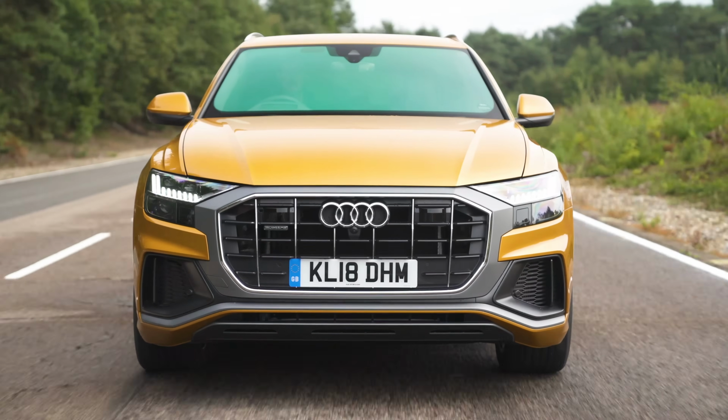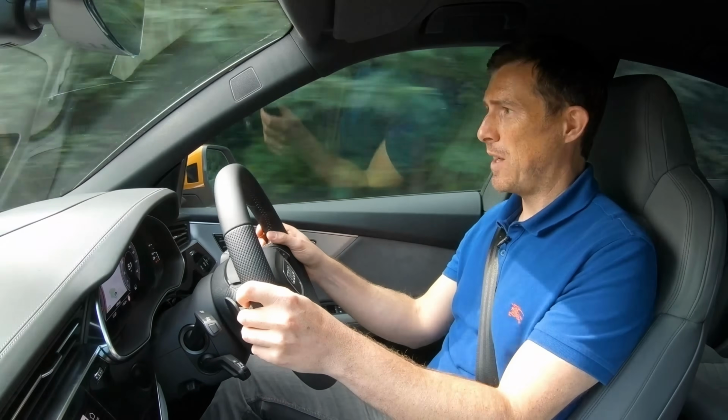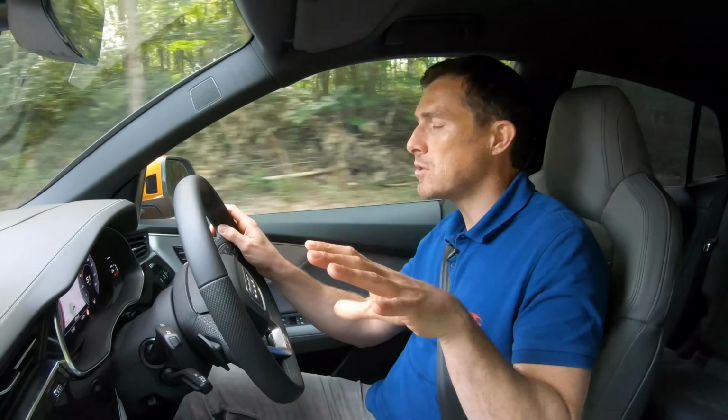Engine-wise, it's a little bit noisier, I think. It doesn't sound quite so good, but it's delivering similar performance, even though it's only a V6, 3 litre. It's got 286 horsepower, but 0 to 60 is actually 6.3 seconds. And economy, well, I'm getting 34 miles per gallon, which is, well, that's all right.